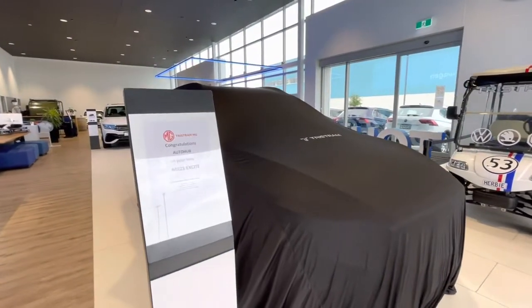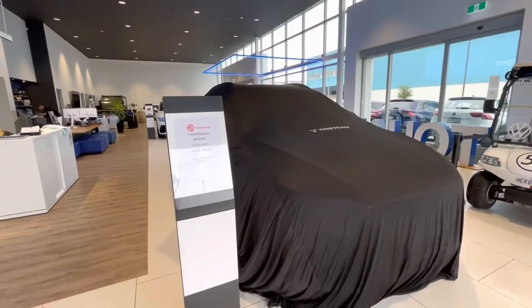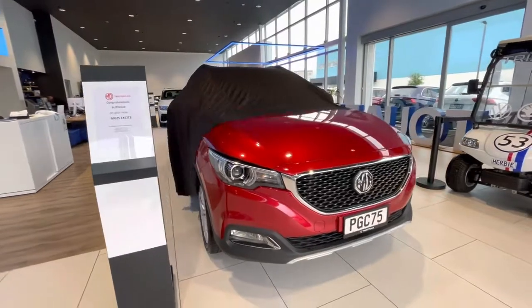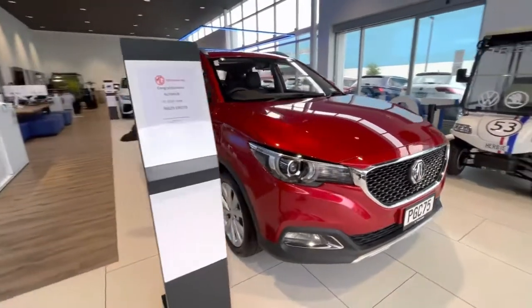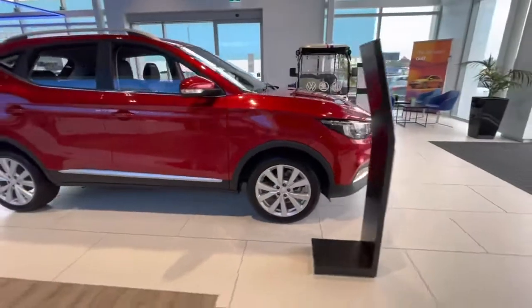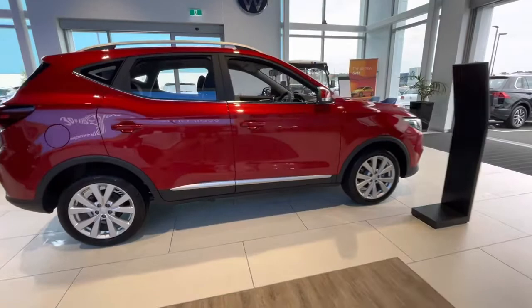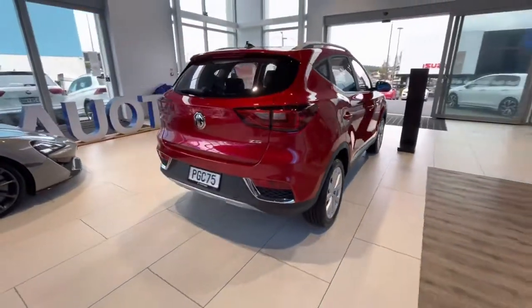Okay, hey, congratulations AutoHub, and thank you Danny for arranging your new fleet. This is the new MG ZS coming your way, the ZS Excite. Such a great looking car. I'm going to love seeing this on the roads in your fleet, and the rest of them yet to come.